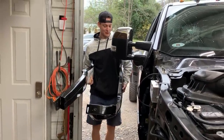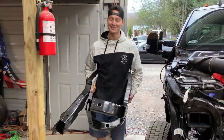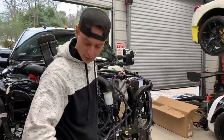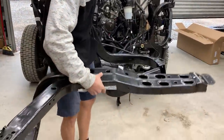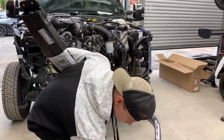Let me carefully squeeze through here. Careful now. Took a risk right there a little bit. But as you can tell, this is the left and right side. And I believe these are aluminum, right? Because I don't see any rust. Are you sure they're aluminum? They're pretty heavy, though. I think they're steel because they do rivet into the body.